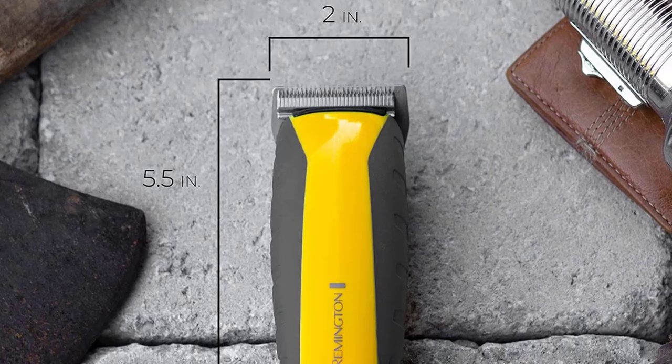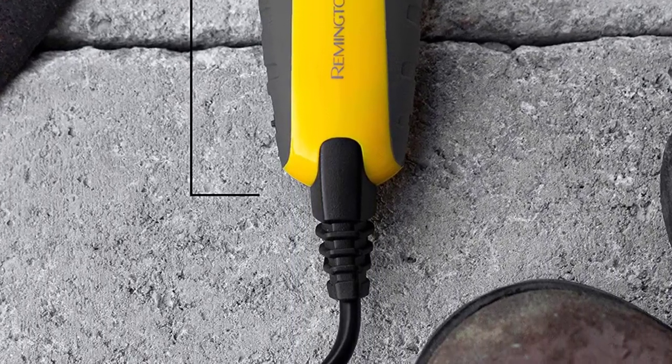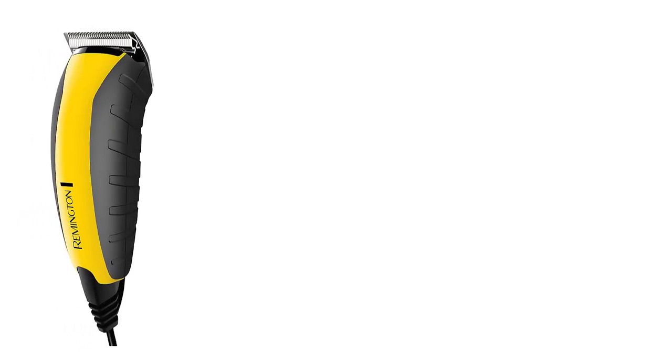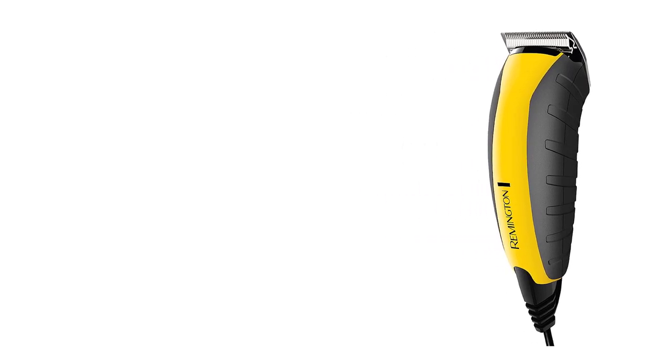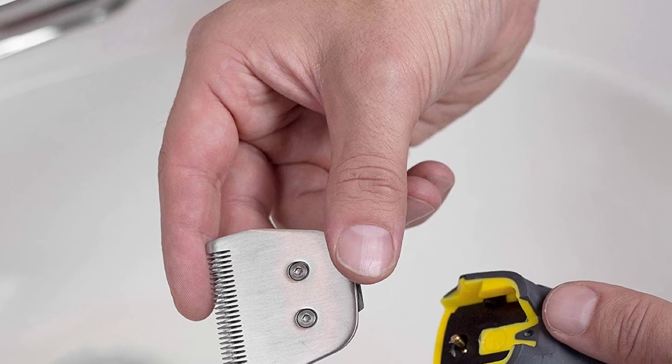the battery charges. The Remington HC5855 is made from virtually indestructible materials, with a comfortable, rubberized grip that feels great in the hands and a range of accessories and extras included. It comes with its own travel case, as well as a brush, comb, safety guards, and a little pot of oil for the blades.